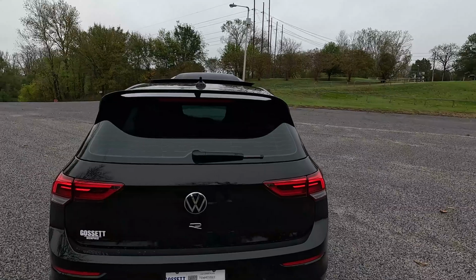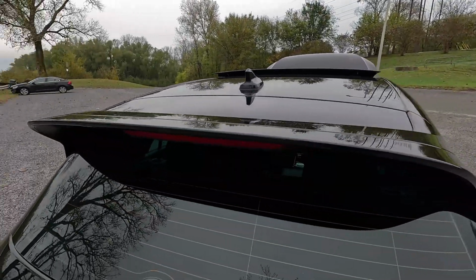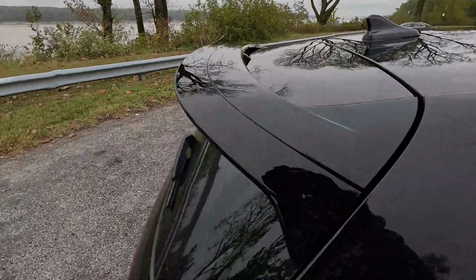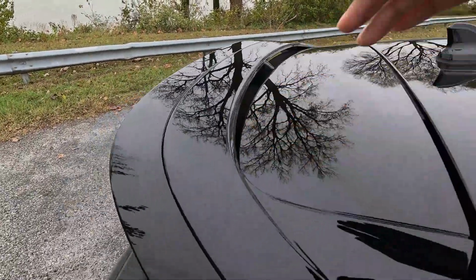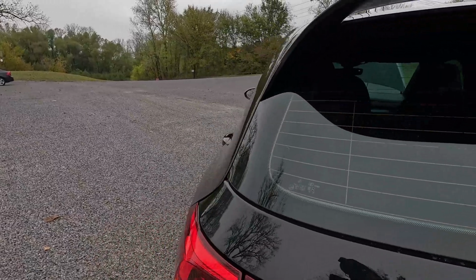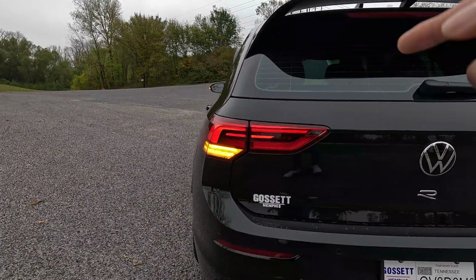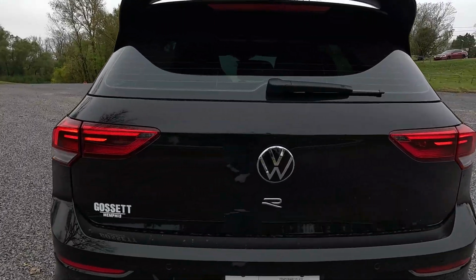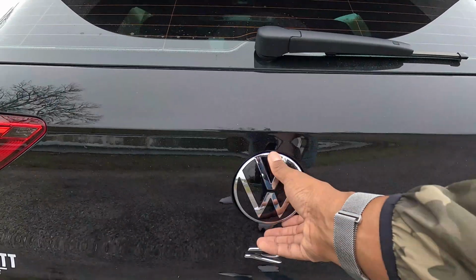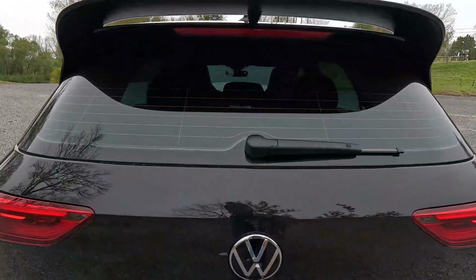And as we swing around to the back here, take a look at this very large spoiler they have at the top of the hatch. It is functional and it looks really nice. Third brake light is right up under here. And then of course your tail lights are all LED, turn signal, brake light, reverse light, all LED. You do have your Volkswagen logo here, which acts as a handle for the hatchback.